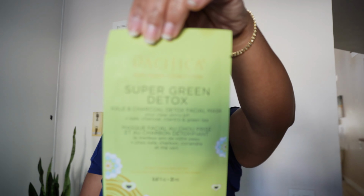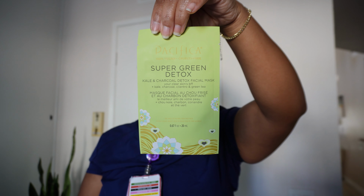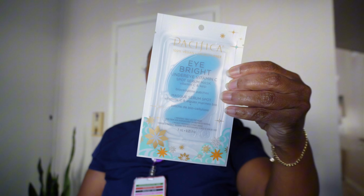I went to the Target by my job last week. They didn't have this one, so I went to the Target by my house today. Thank God they had them. They actually only had two left. So Pacifica sheet face mask, we got that one. And then I also got their bright eye under eye mask.